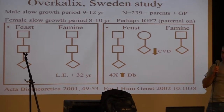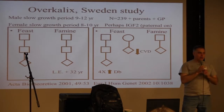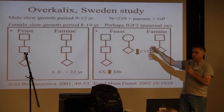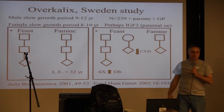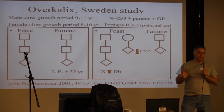This wasn't some small number of cases even. They actually sampled 50% of the cohort from the records that were available there. And they had it broken down into groups that had feast, famine, or something in between. And the data held up. These are large numbers, statistically significant. And that sort of got everybody's attention, what's going on here.